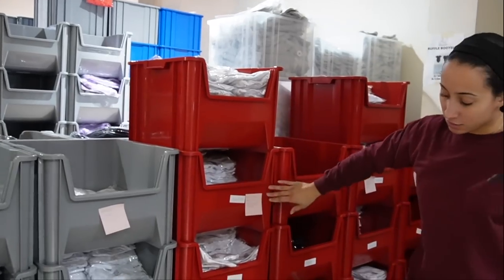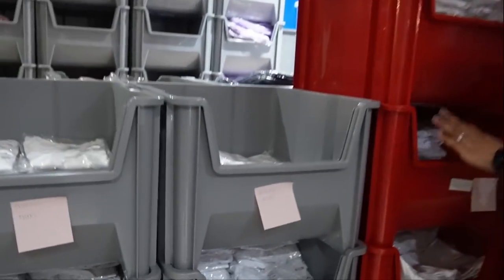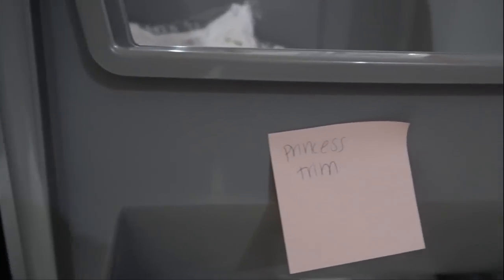And my sticky notes, that was to help Tyler pull the orders. It was his first day working by himself. And I tried to put him there to help him out.